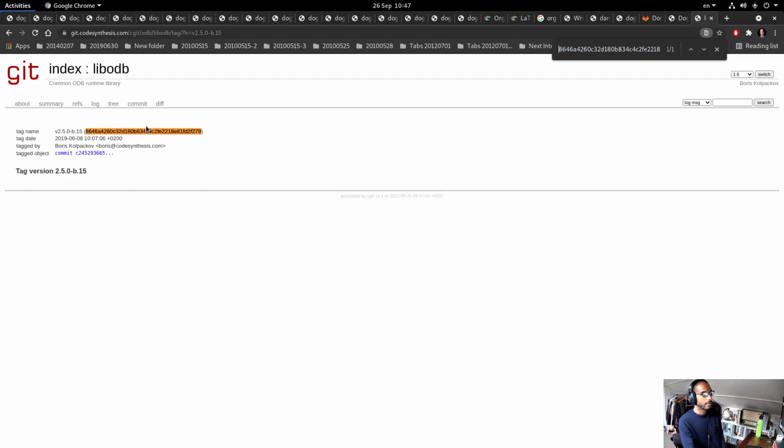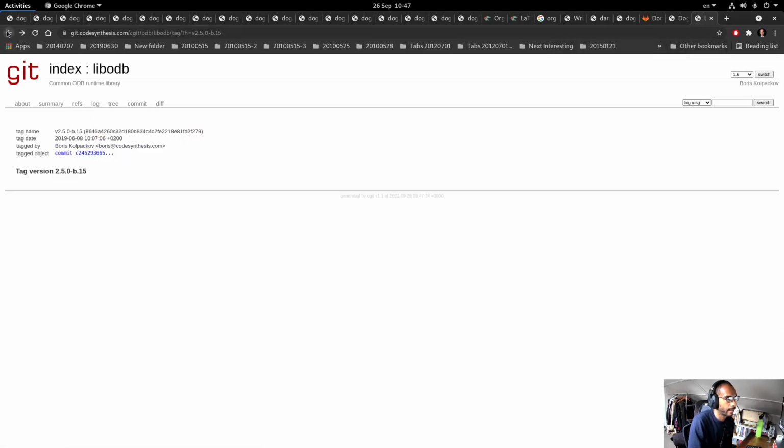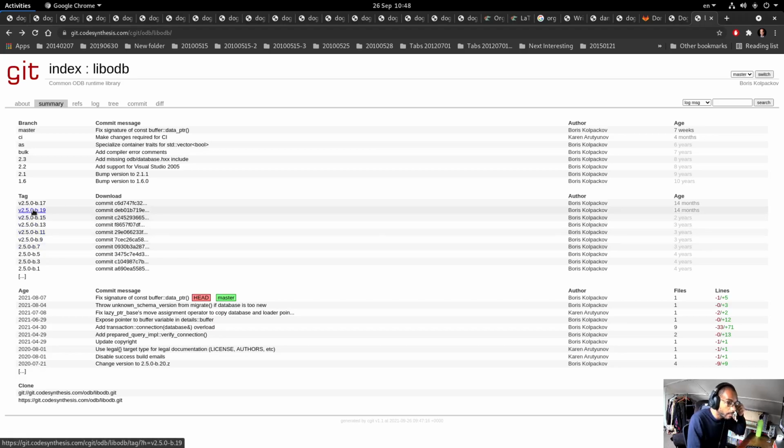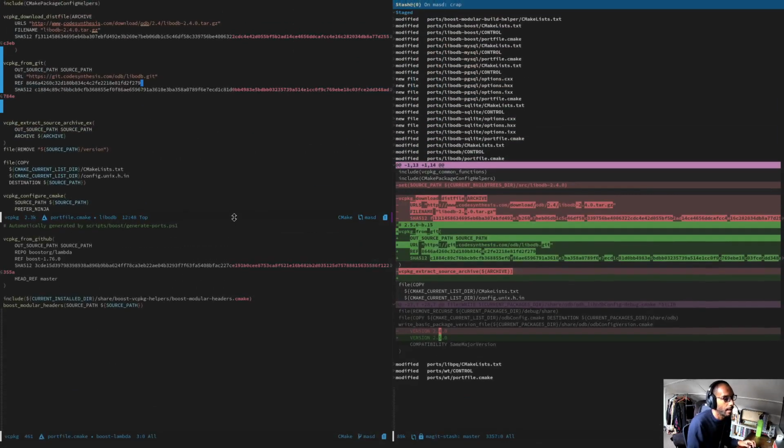It may sound a bit confusing, but in Git, the tag is one object, and that object points to a commit. So what you can see here is that the tag, this guy here, is pointing to this commit. All this time we've been looking at the commit, not the tag. So that's fine. That explains what you're supposed to do. You're supposed to look at the tag, get the tag's SHA, and then replace the ref there.